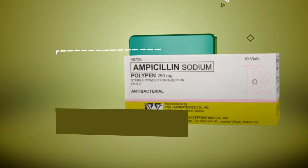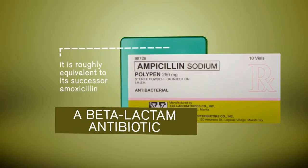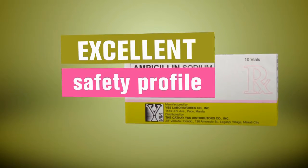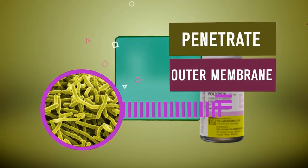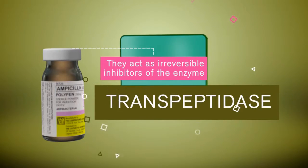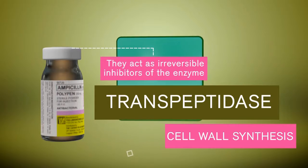Ampicillin is Polypin, a beta-lactam antibiotic that belongs to the penicillin group. It is roughly equivalent to its successor amoxicillin in terms of spectrum and level of activity, with an excellent safety profile. Polypin differs from benzyl penicillin by the presence of an amino group. This enables Polypin to penetrate the outer membrane of gram-negative bacteria. They act as irreversible inhibitors of the enzyme transpeptidase, which is vital in the final stage of bacterial cell wall synthesis.